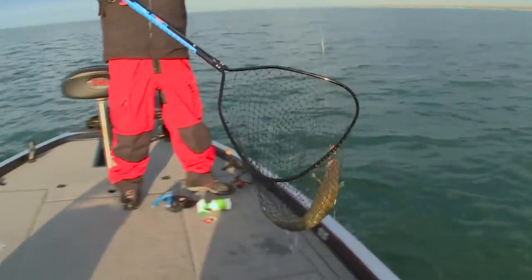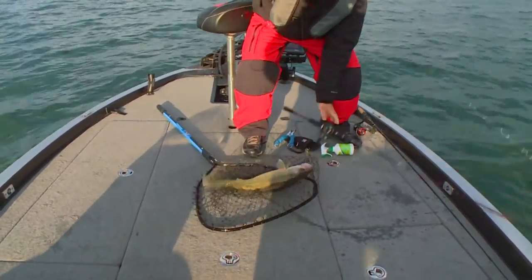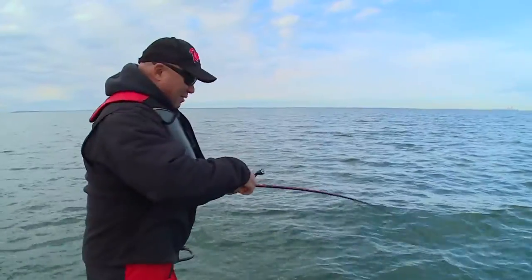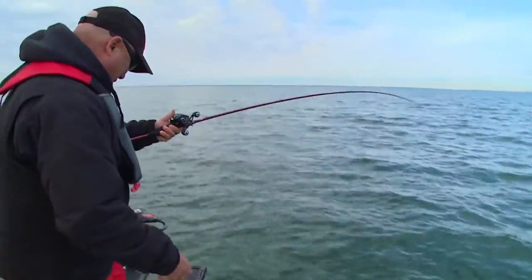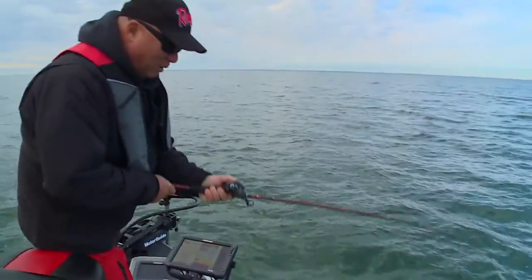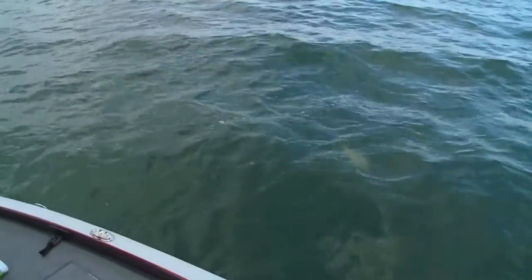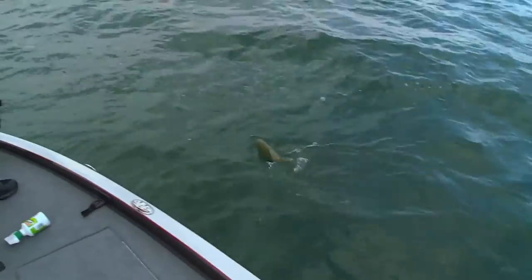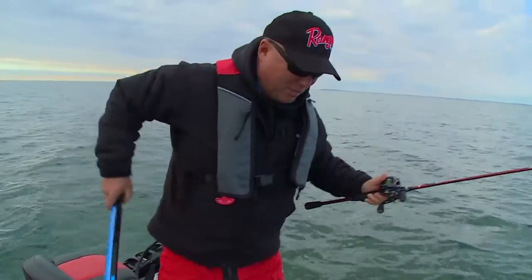Oh, yeah. And that thing just hammered it. Oh, there we go. That's so cool. Whoa, baby. You mark them on the graph, and then you do, whoa, that's a smallmouth. That's definitely not a walleye. Oh, yeah. All right. That water's 58 degrees, so they're definitely not in the jumping mode.